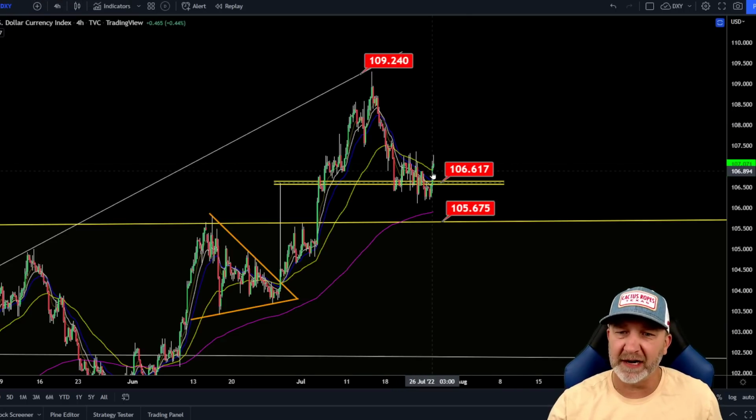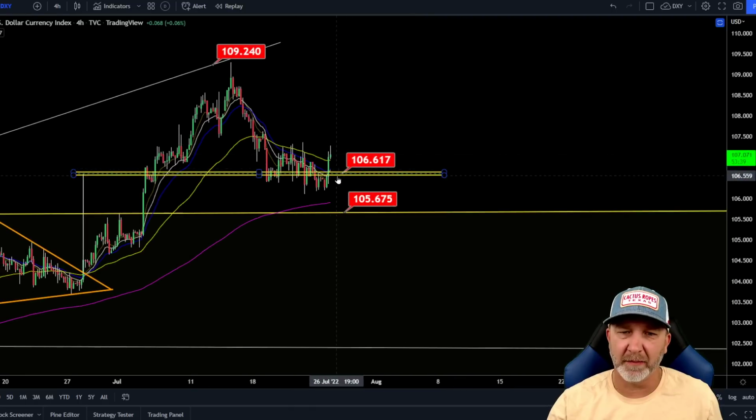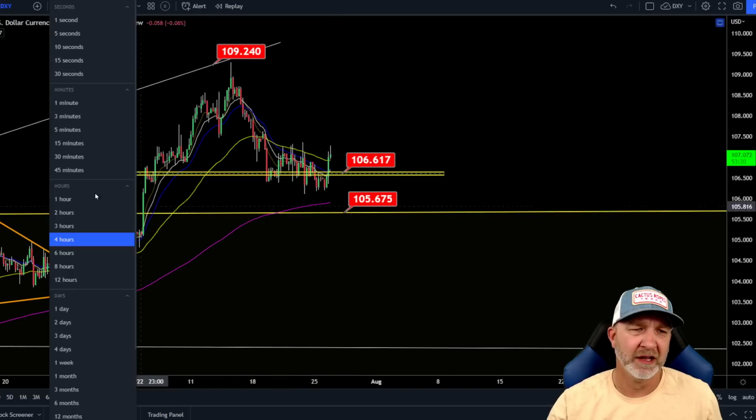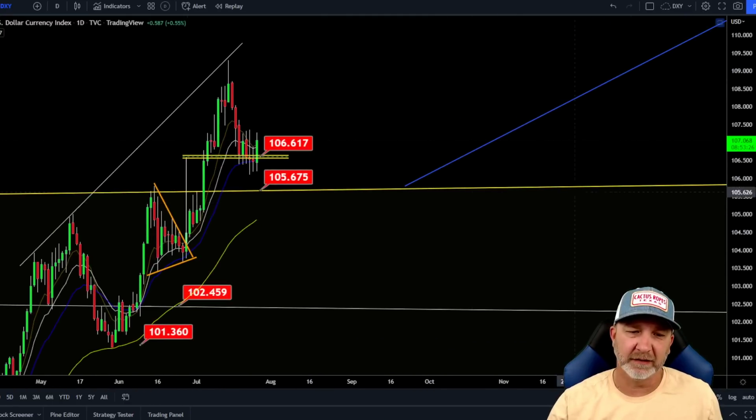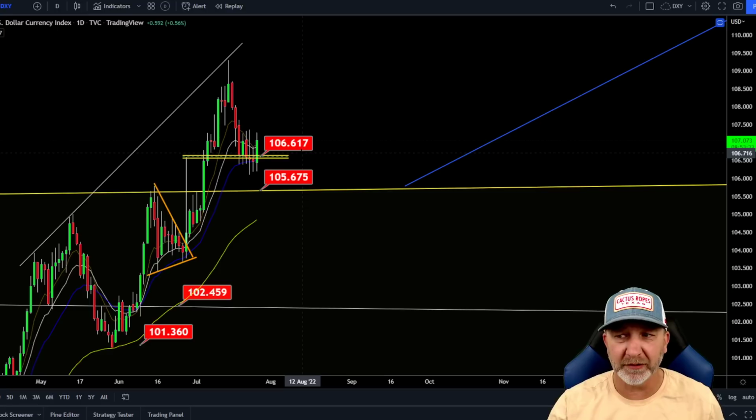So the DXY right now is getting support on the 4-hour. Right on the 55 EMA here. As you guys know, we talked about this. If we were able to break down below here, this was our next point of support, 105, but it does seem like we are looking pretty bullish now. Let's look at this on the daily real quick before we move on to Bitcoin. Yes, looking pretty damn bullish here. We'll see what happens today.